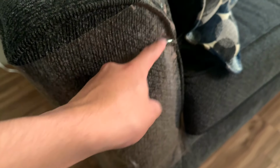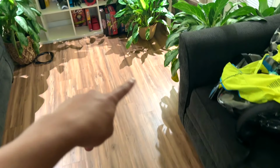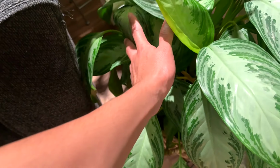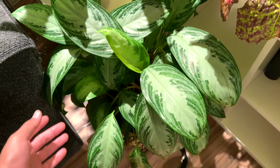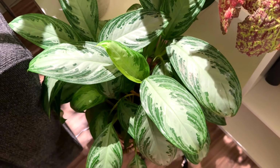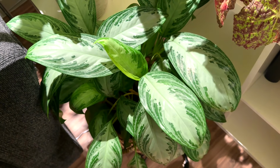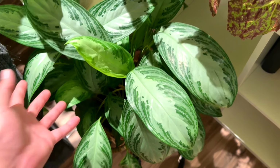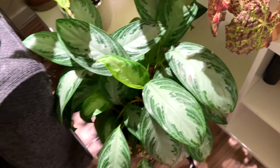Because he was scratching this, so I bought these little plastic things from Amazon. It's like a sticker. It has done amazing, but since I moved the sofa, I need to cover this side and this side, because he likes to scratch. You guys, look at my Chinese evergreen silver bay. I was gonna give you guys some updates on the plant room, but I haven't showed you guys the plants in the living room.